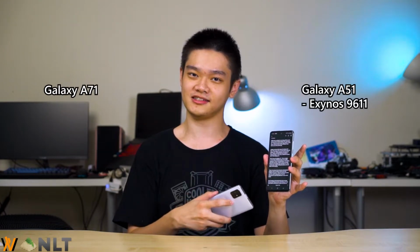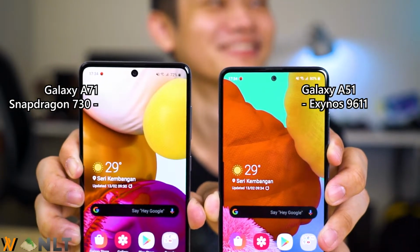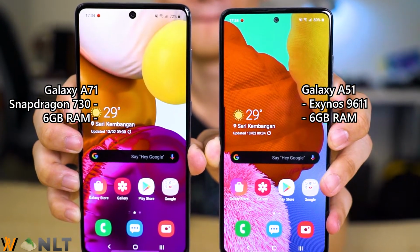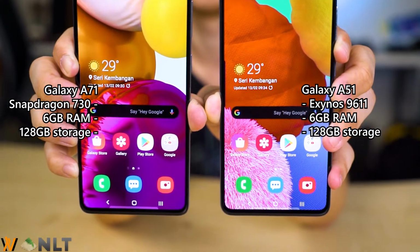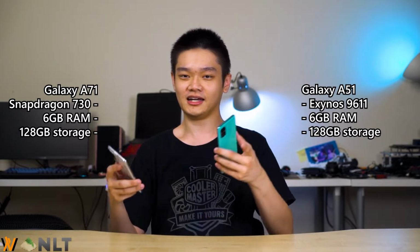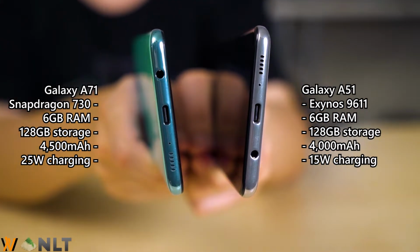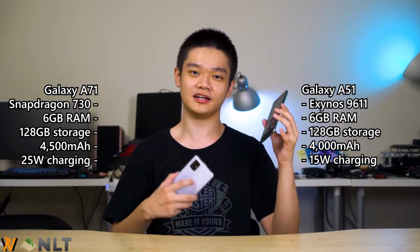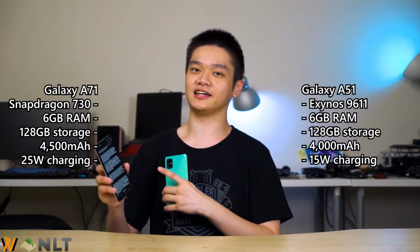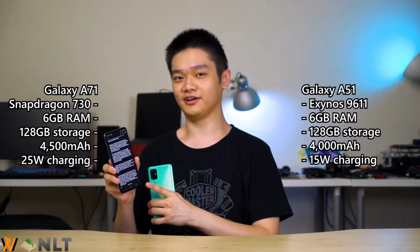And then the second thing that I want to talk about here is the chipset. The Galaxy A51 comes with an Exynos 9611 chipset, whereas the A71 comes with a Qualcomm Snapdragon 730 chipset. Both of them have 6 gigs of RAM with 128 gigs of storage, which I presume is UFS 2.0 or 2.1 because it's faster than eMMC 5.1. And overall battery size has also increased tremendously. The Galaxy A51 comes with a 4000 mAh battery with 15 watts of fast charging, whereas the Galaxy A71 comes with a 4500 mAh battery with 25 watts of fast charging.